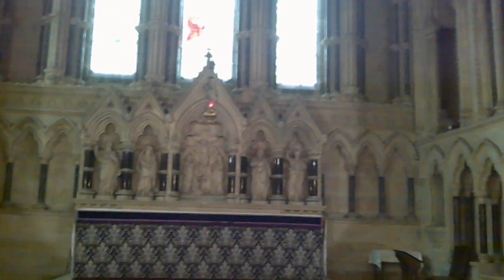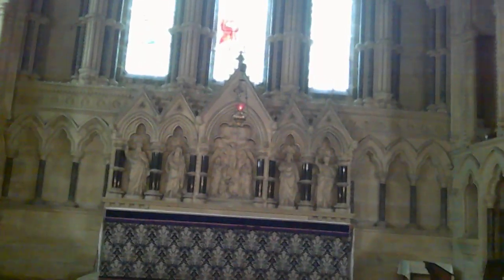The Reredos, of course, is pure Victorian fantasy. There's a south door. The main entrance here is through the west door, and you can see here all this beautiful stonework, very posh stonework. Windows by William Morris, so there's St Hilda in the back there.